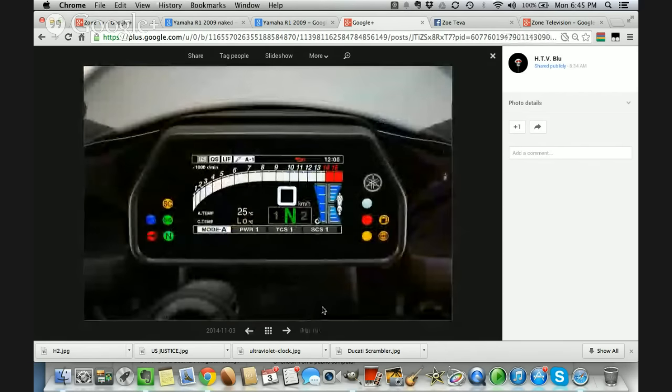And what was the other item? Oh, the carbon fiber fairing, as you say. Oh, and electronic suspension. You know, I should have made a list.